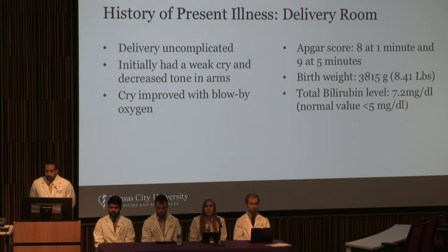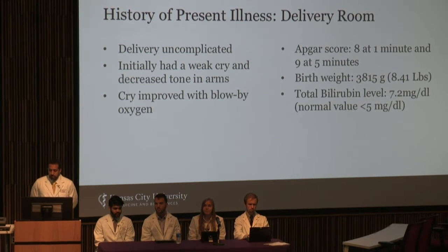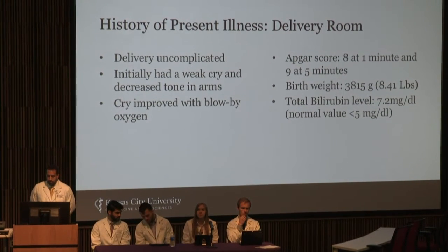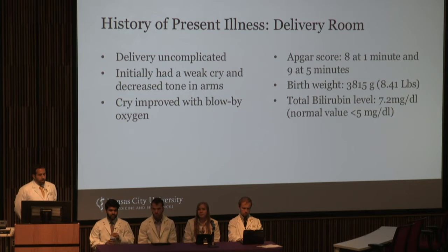The delivery of the patient was uncomplicated, but initially he had a weak cry and decreased tone in his arms. The patient's cry improved with blow-by oxygen. The patient's birth weight was approximately 8.41 pounds with a total bilirubin level of 7.2 milligrams per deciliter, indicative of mild jaundice. The patient's APGAR score was 8 at 1 minute and 9 at 5 minutes of birth. Now, a score of 10 would be indicative of a perfectly healthy newborn.